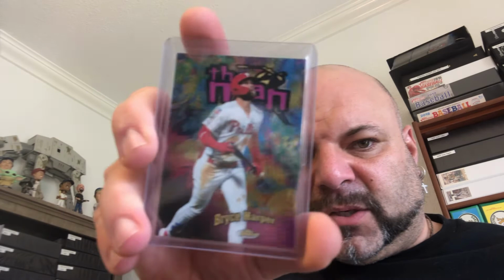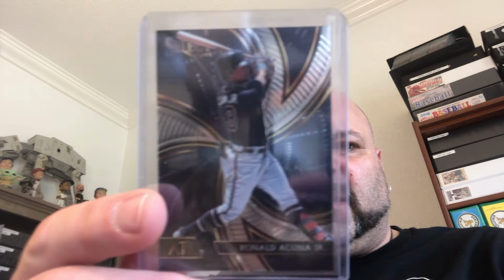And I got this Ronald Acuna Jr. Select. And this must be some sort of insert. I don't know what it's called. Phenomenal or something. It's really small on there, but there's wording on there. And I just picked that up. It's nice looking, a good looking card.